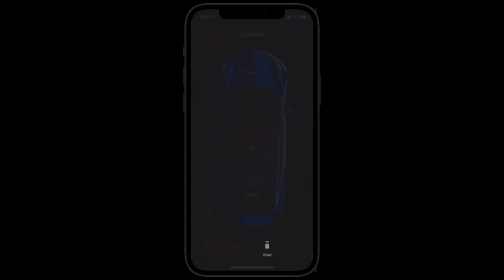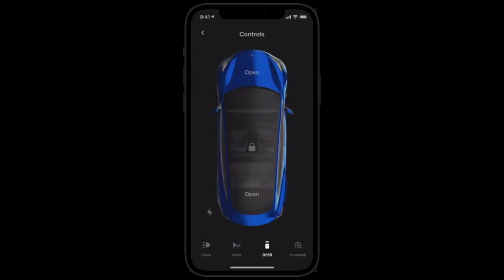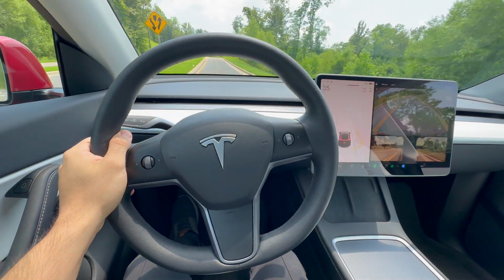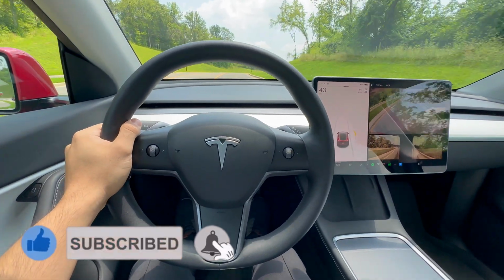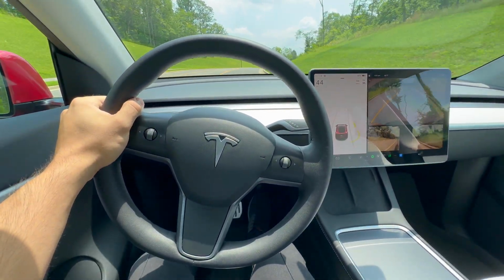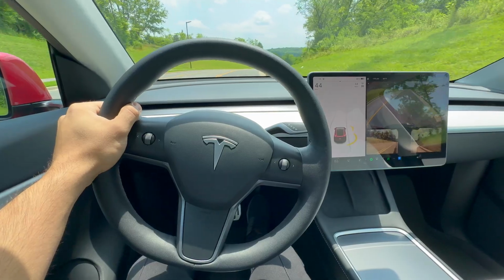But it's also smart to keep one of those key cards in your wallet just in case your phone dies or glitches out. But honestly, the phone key has been rock solid, and I've been using it for a while and it's been super reliable. So get that app, set up your phone, and explore all the cool features Tesla has baked in.